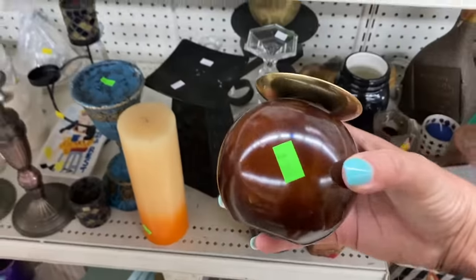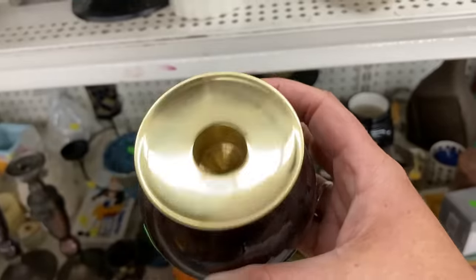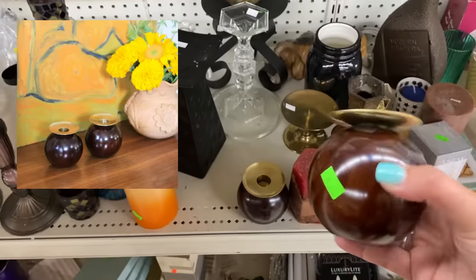A beautiful pair of hand-turned candle holders. What I love about these ones is they look very short and squatty, and then you put a beautiful tall candle in them.